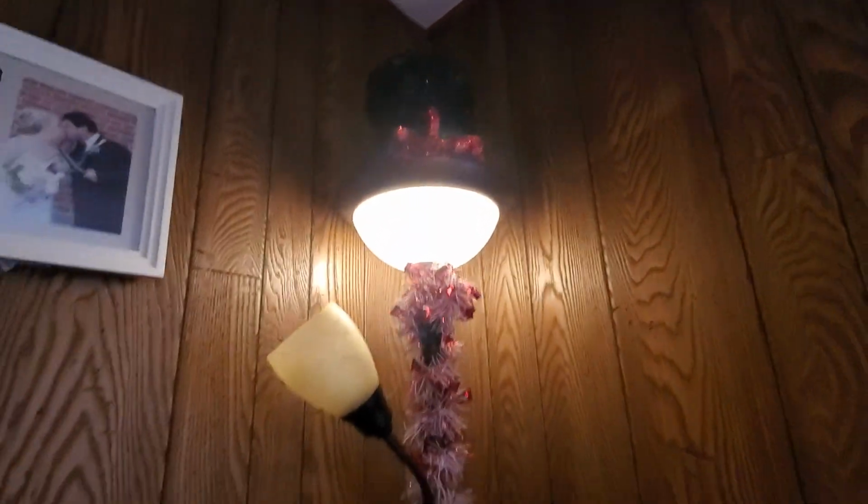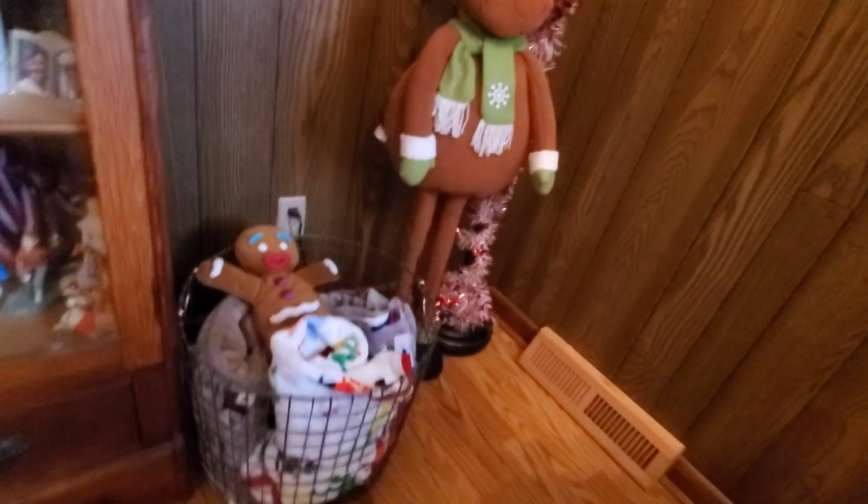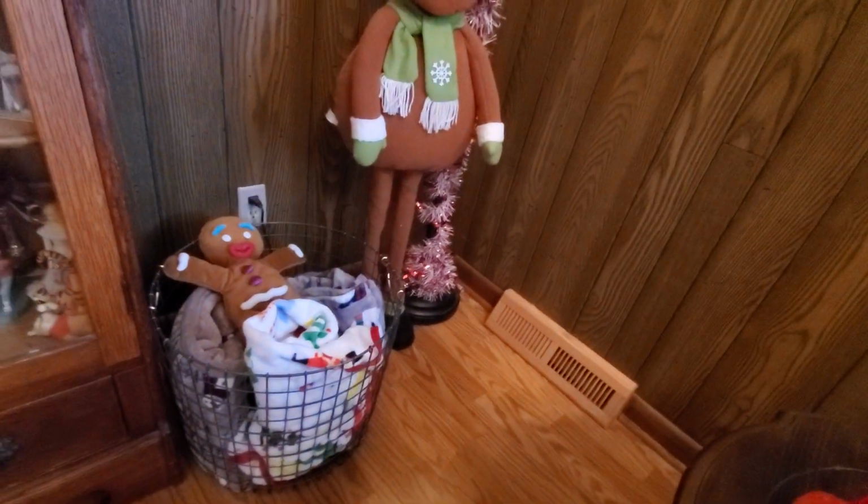This little hat lights up, but I just set it on top of our lamp and make him look like a snow guy with our reindeer and basket of Christmas blankets. And there's Gingy just hanging out after his Kat's Kentucky Corner debut.